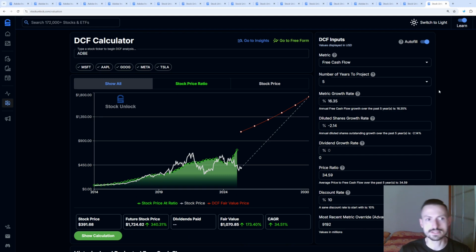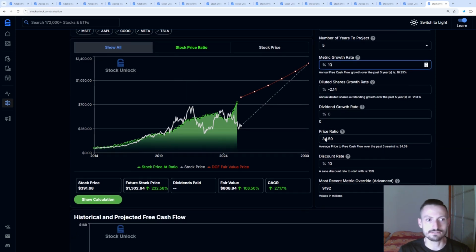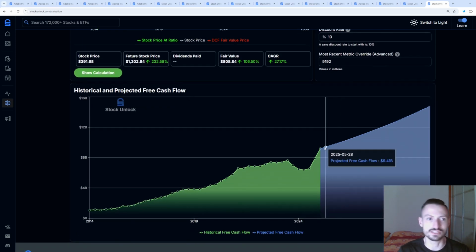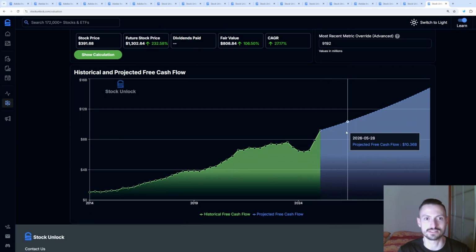So for the next 5 years, I went with a 10% annual growth rate for Adobe's free cash flow. And you might be wondering why this growth. Well, I looked at a few projections and I checked what analysts are saying, and most of them expect growth somewhere between 10% and 15% per year over that period. But just to be on the safe side, I decided to stick with the lower end, 10%, to give myself a bit of a margin of safety. And this kind of growth looks totally realistic and achievable to me, and you can see exactly what I mean in this chart below. That's projected free cash flow.